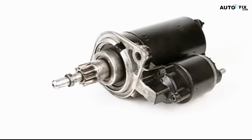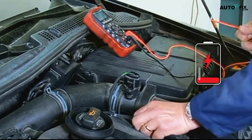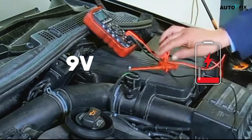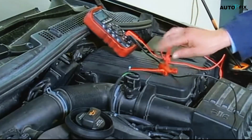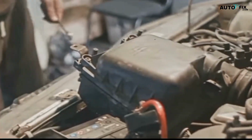Step 1 is always check the battery. I can't stress this enough. A weak or dead battery can mimic both problems. A healthy battery should read about 12.6 volts when it's charged. If it drops under 9 volts while cranking, it's too weak. And no starter or solenoid will work properly with that. I've seen people spend hundreds on a new starter when all they needed was a new battery.